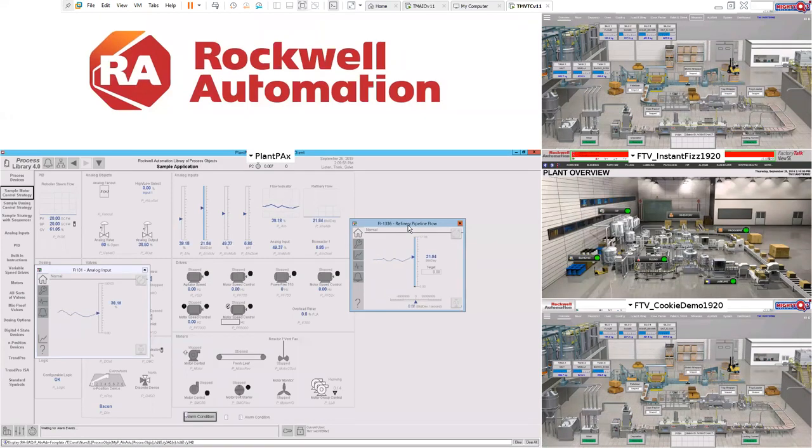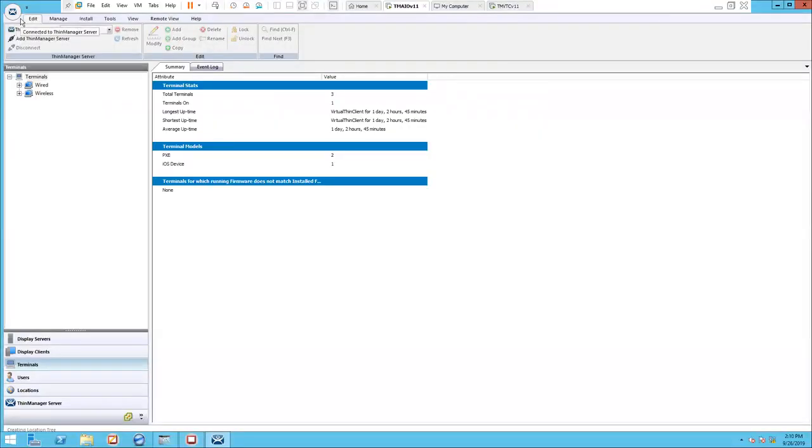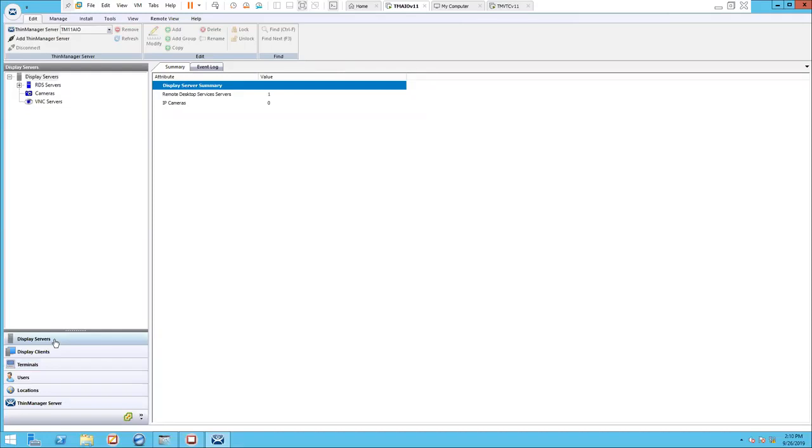So if I look at the overall environment, this is my Windows box, and I am running ThinManager. I'm currently running the full client on there, so I can do your standard install of the client, or the virtualized thin client environment, because from a Rockwell point of view, it's the exact same thing. I don't care where I'm launching the client. It could be Windows, it could be a thin client, I can do multiple. And ThinManager is just sitting on top of it as a graphical interface, and I'm essentially configuring 3 main pieces of data.